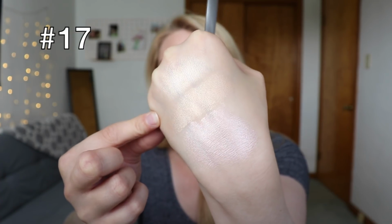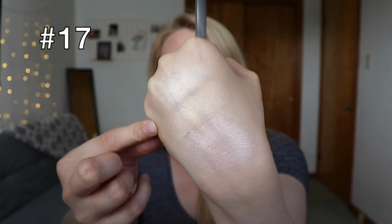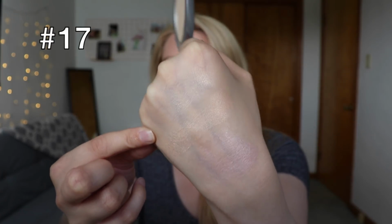It has that yellow gold type of shift. It's a little bit lighter, and it's not nearly as metallic. It can look really pretty on the skin. It's just more yellow than I expected it to be.